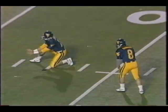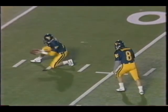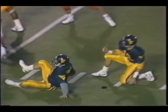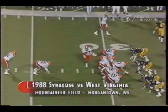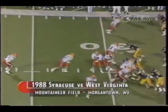With the score still 21-3 in favor of West Virginia, we pick up the action with just under a minute to go in the third quarter. Syracuse has the ball on their own 31, first down and 10 after a missed Mountaineer field goal. The Orangemen need something to happen here in a big hurry. Oh boy, Sherman really nailed by Alboyd Mays as he crosses the 30-yard line.